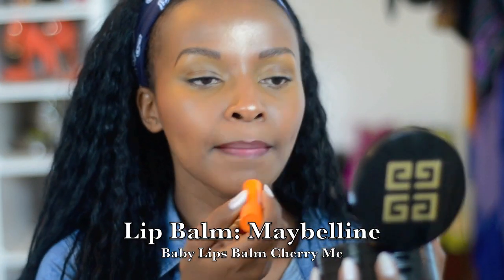For my lip balm, I will be using Maybelline's Baby Lip Balm Cherry Me. I like it because it's not too glossy and it leaves my lips feeling soft and pretty.